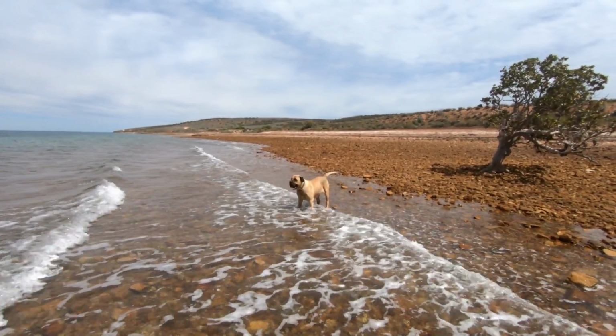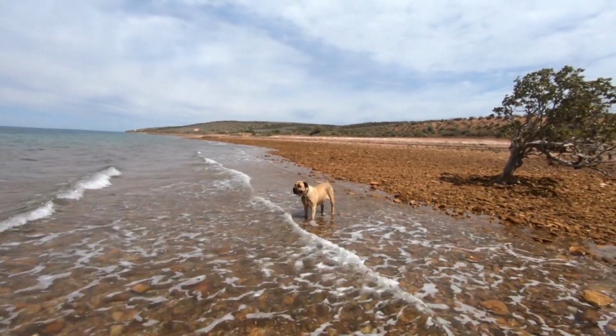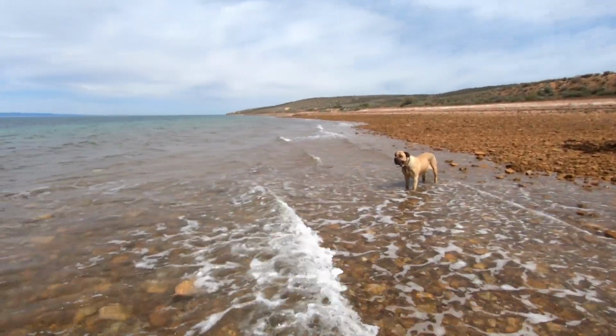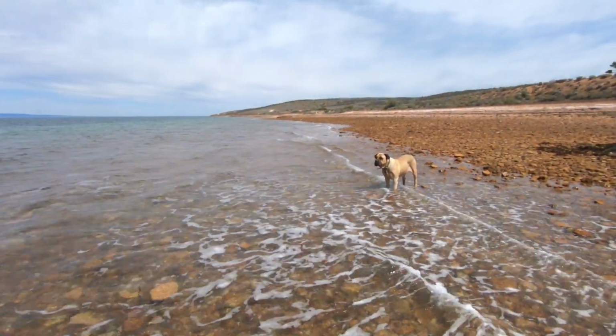A new day and we still hadn't caught anything on the rods, so Karl decided he was going to hit the water and see what he could find there.